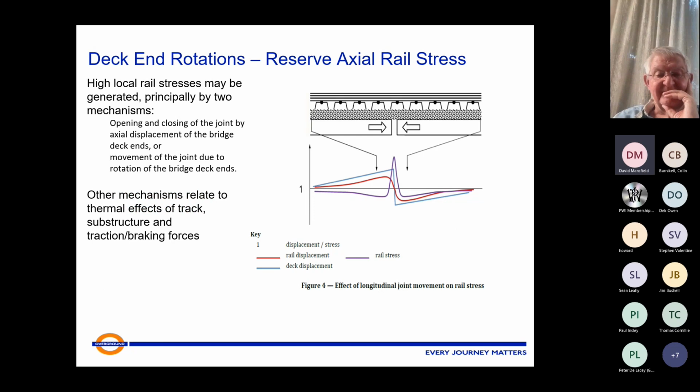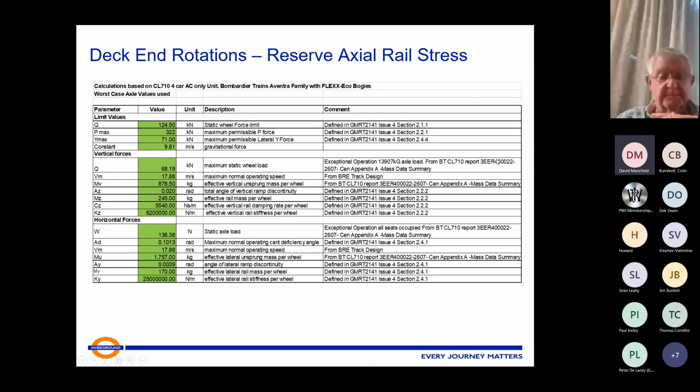So what we had to define and work out was that you could get high local rail stresses where the bridge deck ends meet. And those rail stresses are going to be either from the bridge deck ends moving in and out, or the rail moving in and out, one deck being deflected while another deck's being lifted up, and also from your nosing forces. What that all ends up to do is basically give you a whole lot of things that you have to consider to work out what's going to happen to your rail.